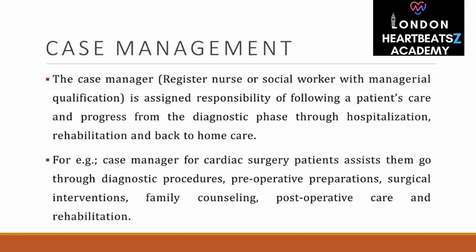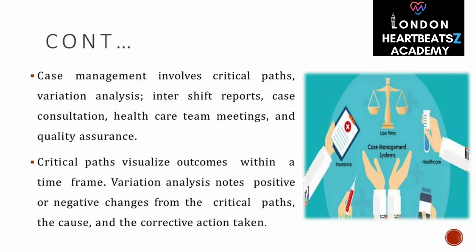Case management, okay. Sounds organized, like long-term planning. What's the main idea here? You've got a case manager, could be a nurse or a social worker with special training. They're with you from the start, guiding you through the system, coordinating your care, connecting you with resources. Like a healthcare Sherpa, making sure you don't get lost in the system. That's a great way to put it. They're there for you, your family, and the whole healthcare team.